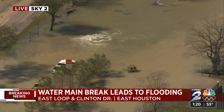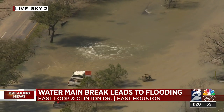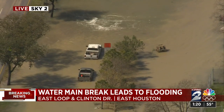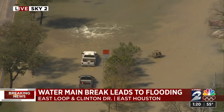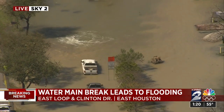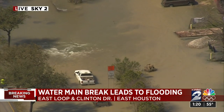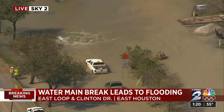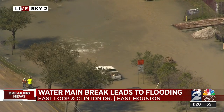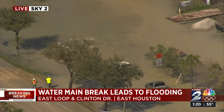But yeah, again, we're getting a live look from Sky 2. We talked about getting reports of this happening around noon today. That was just under an hour and a half ago. So you can see how quickly the water gushing out has really impacted dozens, if not more, homes and drivers in that area. And high water rescues are currently taking place because this happened so quickly that drivers were left stranded. This is 610 East Loop in the Ship Channel area, and there's surrounding neighborhoods where we're getting reports of water seeping into homes there.